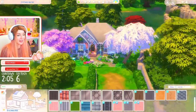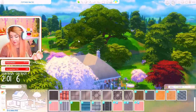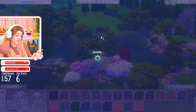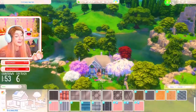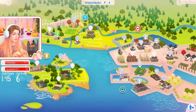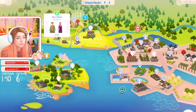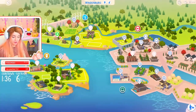Okay. I love this lot and I love this build. We'll try and make some Sims for it. So I'm just going to save real quick now. It turns out so cute, didn't it? Okay, let's go to manage world and we'll go to the family that's in there right now. Yeet them and replace them with our beautiful cottage core lesbians. So. Wait, let me put cast full edit mode on.